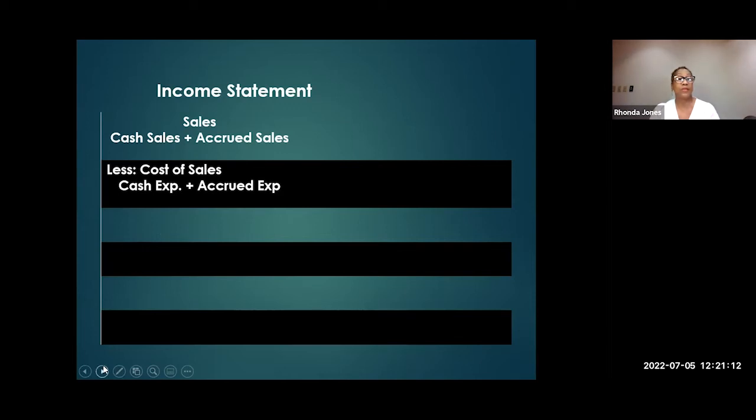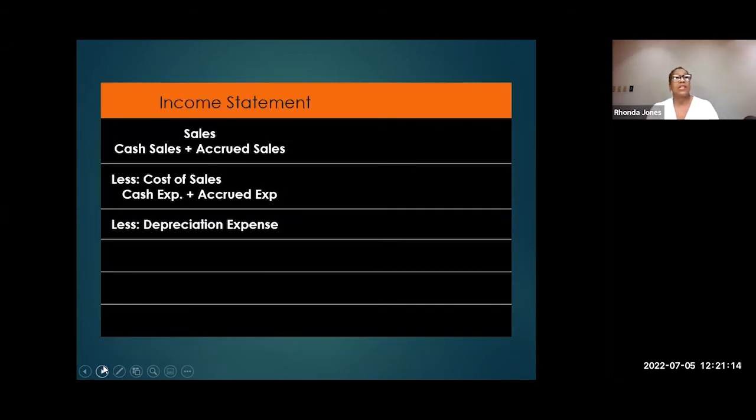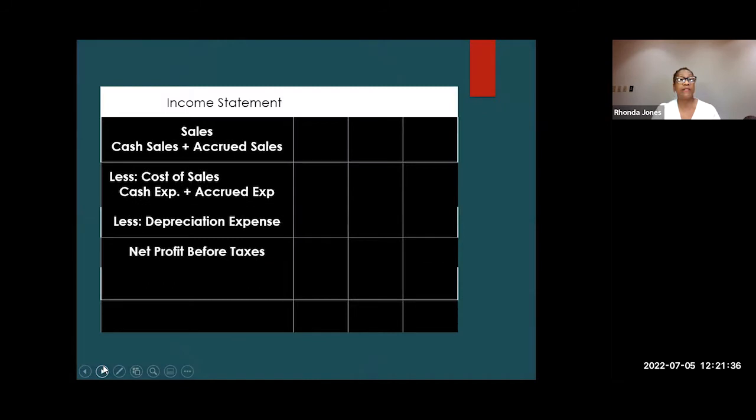We keep those separate, okay? So we still put in our income statement our sales: cash sales and accrued sales, which we haven't been paid on yet. Costs, what did it cost us? Our cash expenses and our accrued expenses, but we haven't paid yet. Maybe we haven't received the invoice for it yet. But we always have to remember that depreciation expense. So we're going to have that.